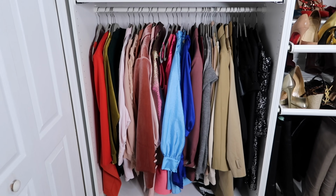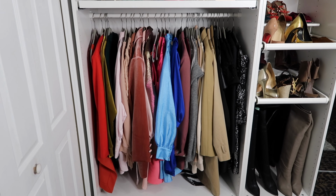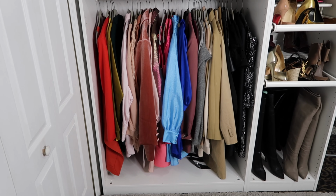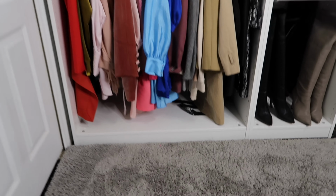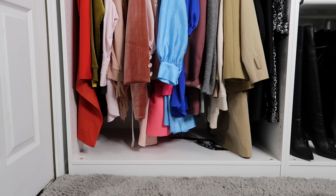Here in the middle are my sort of midi length anything. So if it's a blazer, dress, jacket, sweater, and it's midi length, it fits there, as long as it does not, let's see if that trench coat made it. It did, as long as it's not dragging.